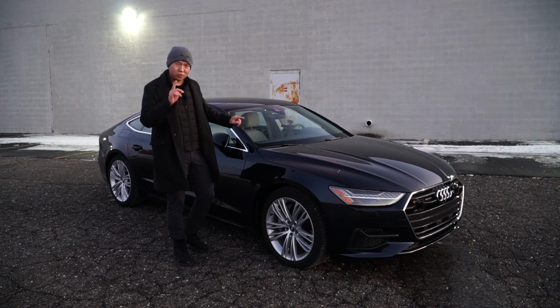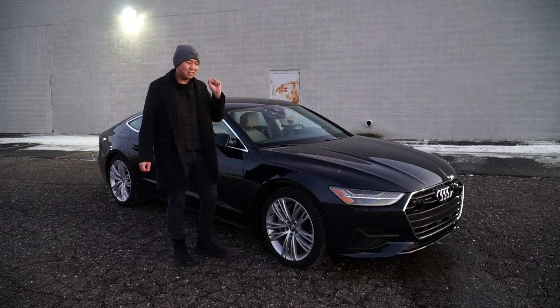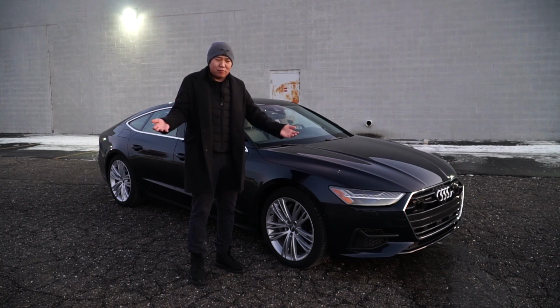Really like this car, but there are some things that I absolutely hate about it. The first one is part of that driver assistance, adaptive cruise control, radar cruise control. So you're following the flow of traffic, doing, all right, let's just say people do 75 in a 70.